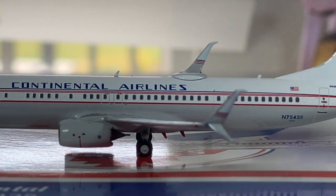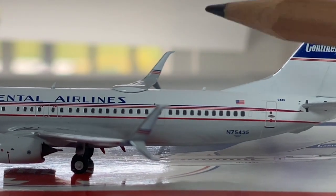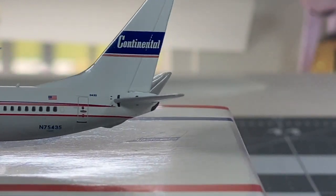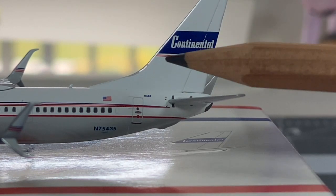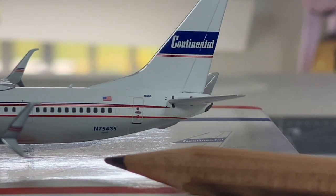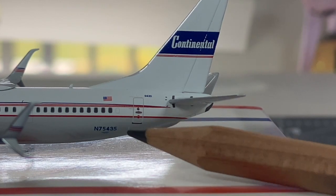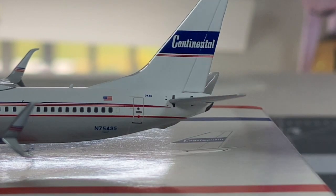Your top antenna right there, your bottom antenna right there as well. And there's your extra emergency exit door, your Wi-Fi box, and heading over to the very back of the side, your flag right there. And I think this is supposed to be the ship number. And there's your aircraft registration. Like I said, this is November 75435, which once again, I am so happy to finally catch this aircraft.